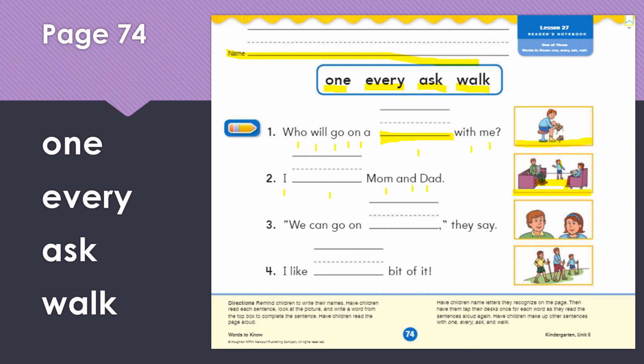Well, our choices are one, every, ask, or walk. I blank mom and dad. I one, mom and dad. I every, mom and dad. I ask, mom and dad. Or I walk, mom and dad. Go ahead and write your word right there in that line. All right, now number 3.